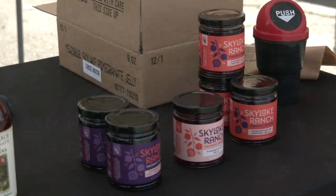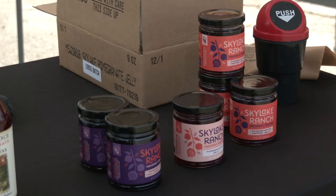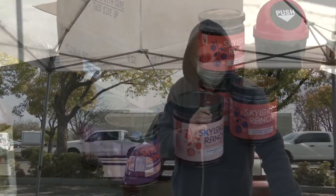I also got to run down the line if you want and tell you what we got here. So this is the pepper jelly. So it's jalapeno and habanero peppers with the pomegranate jelly. And we do that for cream cheese, baked brie, really good for appetizers, snacks, parties. Regular and cherry jellies for PB&J, toast, just kind of good every day. Cherry's a little bit thicker, kind of more like a jam.